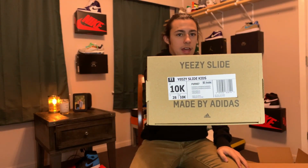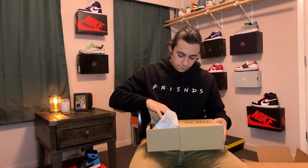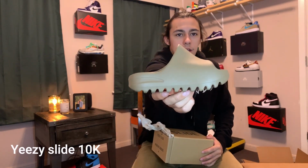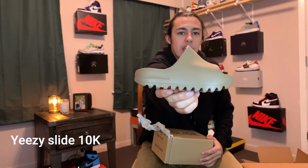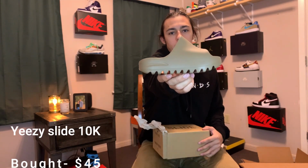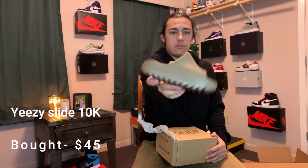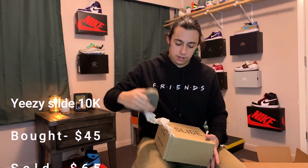Alright, first shoe out is a pair of Yeezy slides right here in a size 10K. It's in the earth brown colorway. If you haven't seen the Yeezy slides before, that is them. I believe they're offered in 4 different colorways. I know they're offered in the bone, the resin, and desert sand, which is a Yeezy Supply exclusive, and then this earth brown right here.